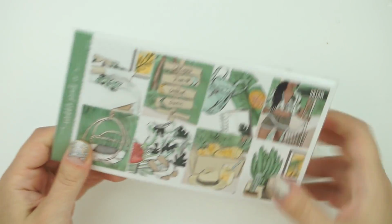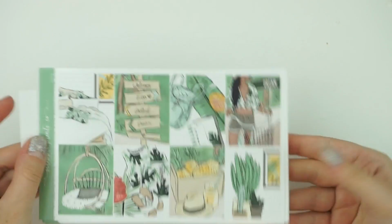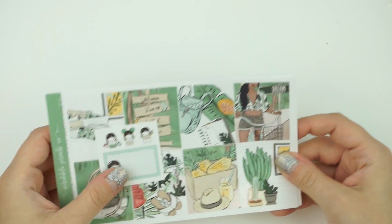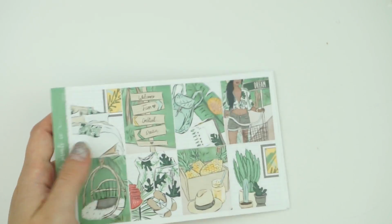Then we have a kit here called Dream, which is a really cute kit. The last two do have ultimate and mini, so this is a really cute summer kit. I feel like this gives me very August vibes. So let me go ahead and show you guys this kit. It is super cute. So you have your little munchkin sampler here, and then these are the full boxes.